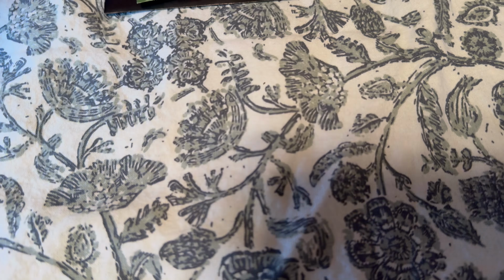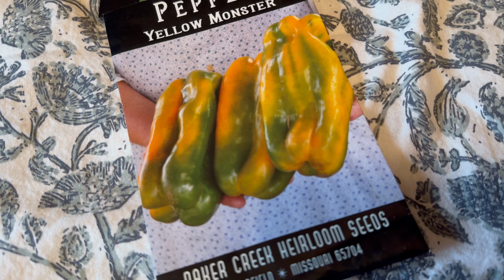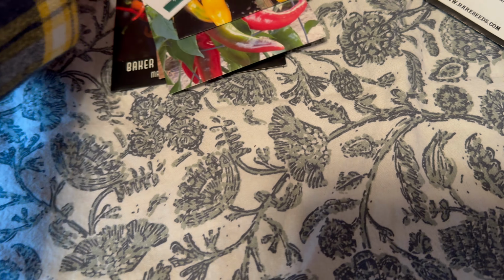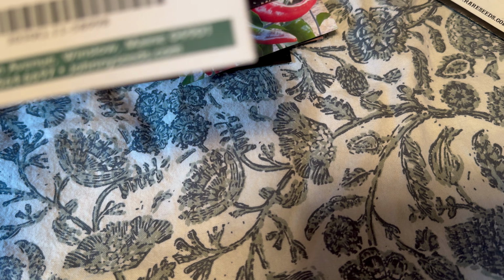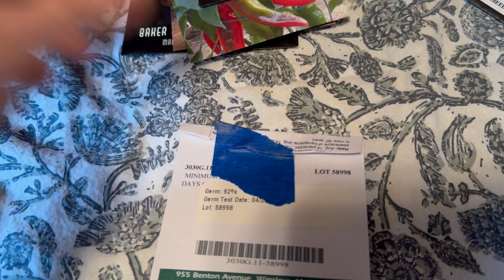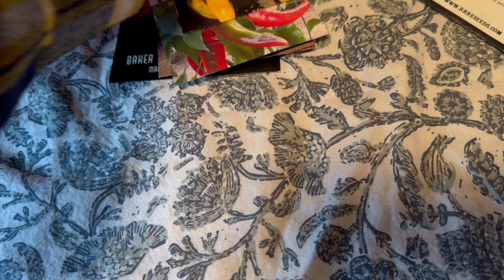Manganji, year three, I believe. Yellow Monster, for a big one for my husband. He likes bell peppers, and these are very large. Not sure what this one is. Oh, Lunchbox. Little orange pepper.